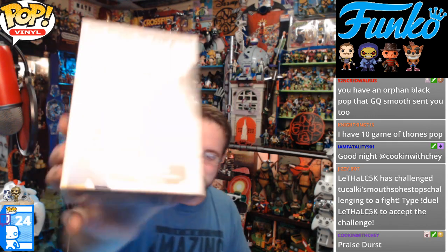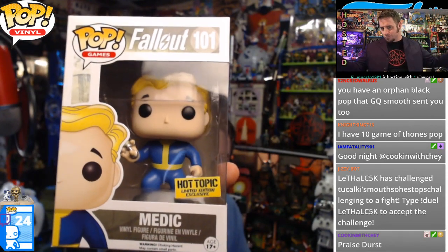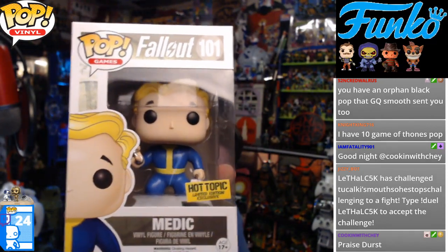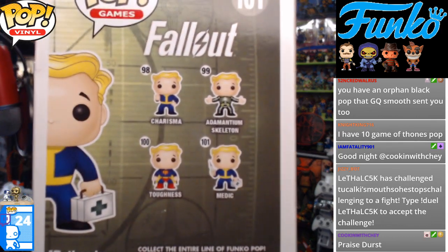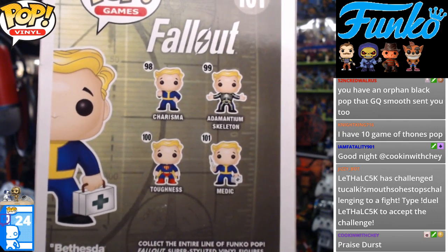So then we've got the Hot Topic exclusive Medic from Fallout 4. These actually came in mystery boxes. So you would buy them, and anything from Hot Topic is usually $14 to $16 straight up. You're not going to pay the $8 or $10. And you may get one you want, you may not. That's the thing with the mystery boxes. But yeah, so this is the Medic. And, of course, you've got the Charisma, the Adamantium Skeleton, the Toughness, and the Medic. We showed the Charisma already early tonight. And let's find out what this bastard is worth, which is probably going to be like $2.50 or something.